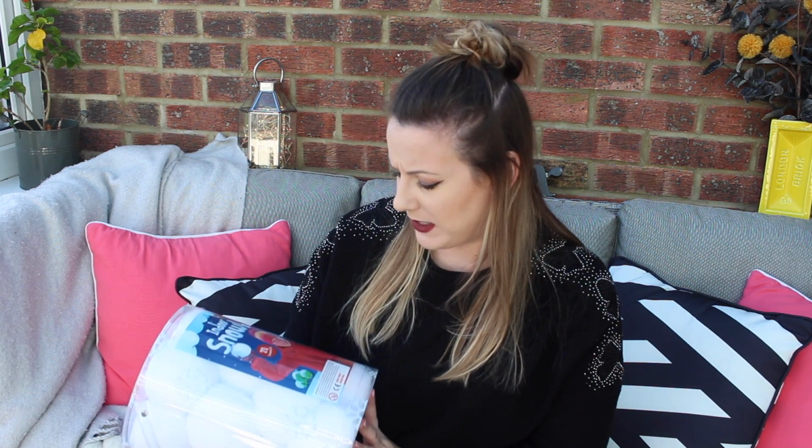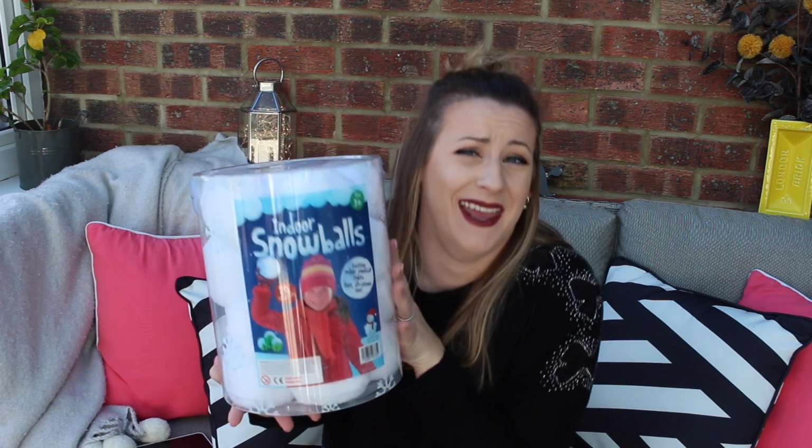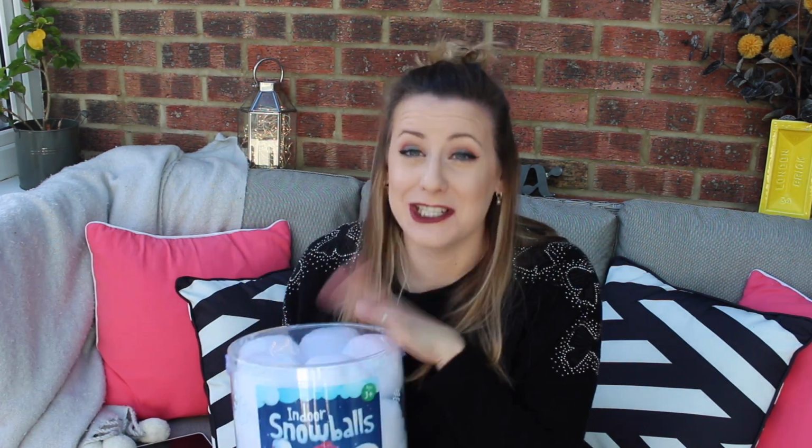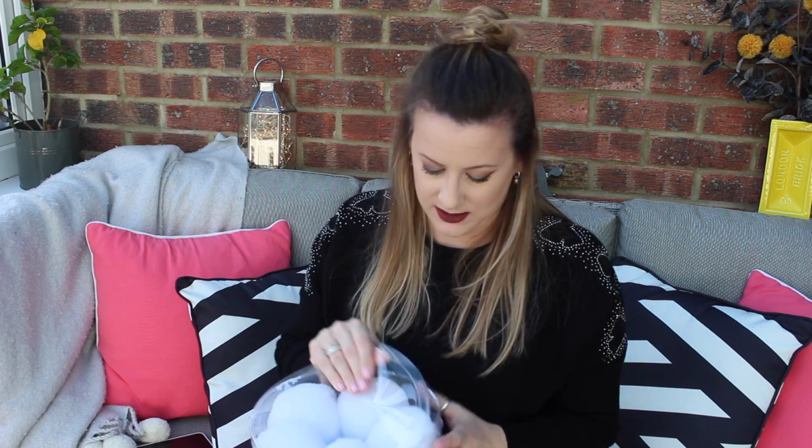Also, whilst I was in Home Bargains, I believe this was, rather than B&M, I do get the two mixed up. I bought this. It's an indoor snowball fight. I didn't actually buy it for that purpose. Last year in the local garden centre, I actually saw some hanging snowballs, which were on a string. They were about £10 each. I just thought it was ridiculous, but they looked amazing hanging in the window on a bit of fishing wire. And I tried to replicate it with cotton wool, but it didn't really work.